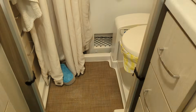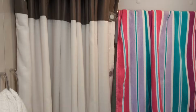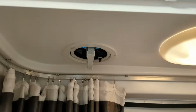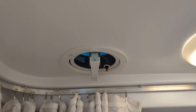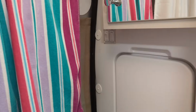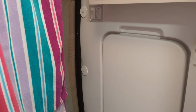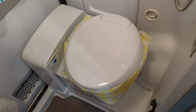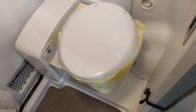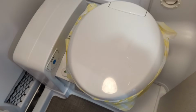And then you have this shower that you'd be showering in. Assume you take a shower every day, and it has a little roof vent, a little 12-volt fan there. You push that little red button, it comes on, or it has a switch over here too. There's a switch for the light and then a switch for the vent. And there's your toilet. Okay, I've got a bag in there because I poop in a bag and throw the bag in the trash. But if you don't want to, it's a cassette toilet.